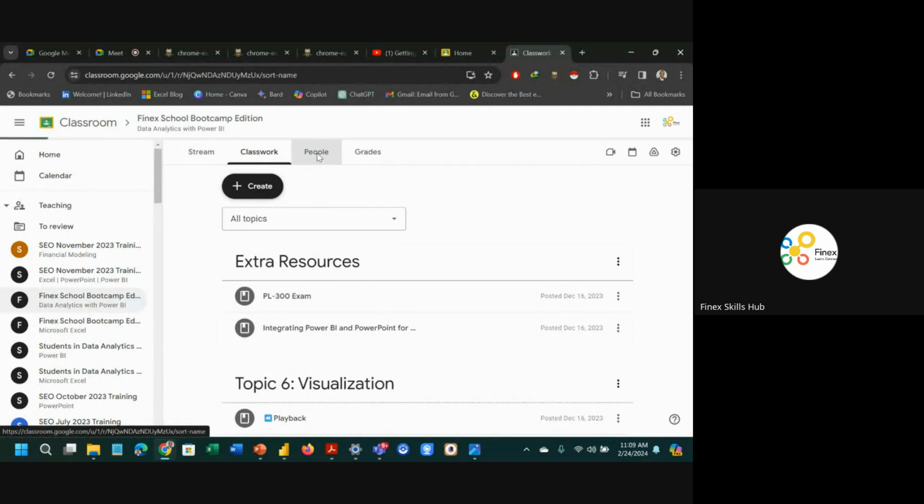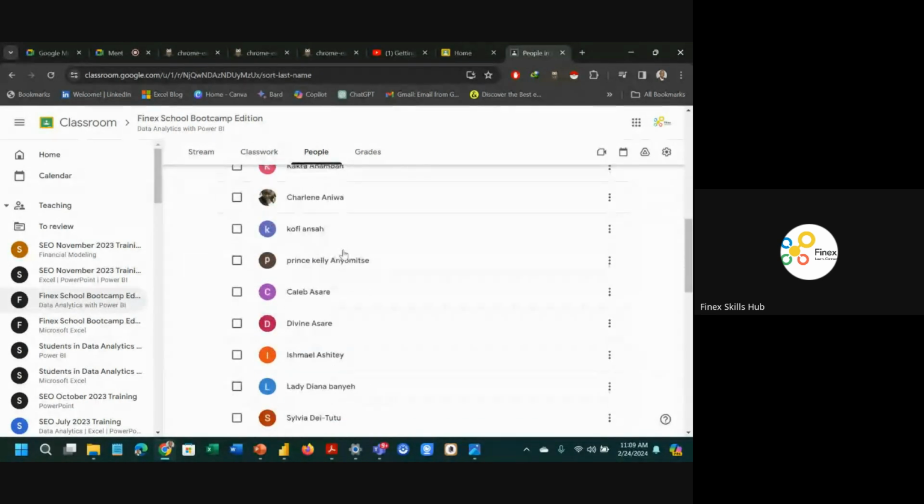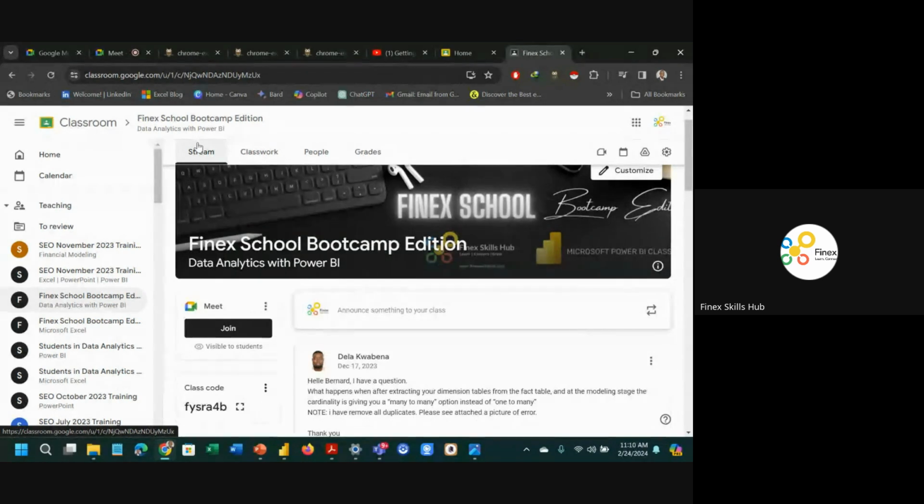And then the third tab is where you see your classmates. Your facilitators are here, and then you see all your classmates here. So for those who are doing online, this is your classroom. Those who are doing in person too, you get access to this classroom just because of resources, right? But the online people will be creating your content for you while you are learning in person as well. So I have to chip that in.